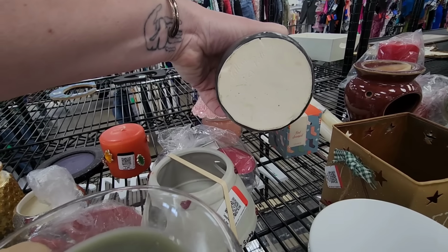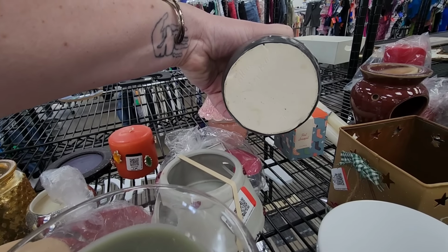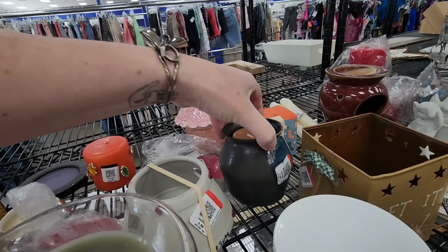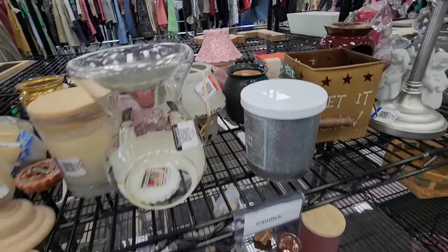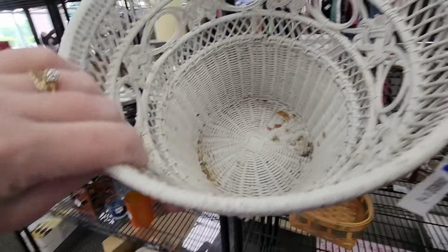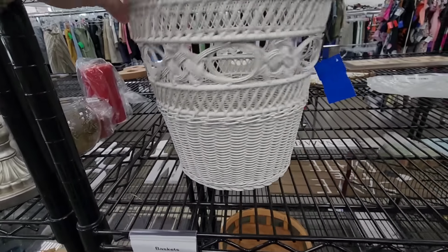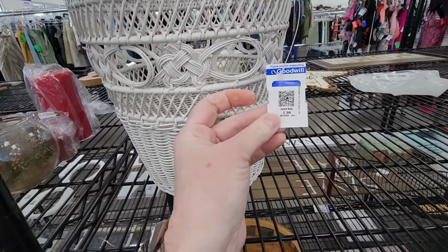It's pretty. What does this say? This says Village Pottery. Well, I wonder if someone made that in pottery class. They did a really nice job. It's $3.99. Very nice. There's a wicker trash basket. That's cute. If I had a booth, I'd probably get that for the booth. It needs to be repainted.